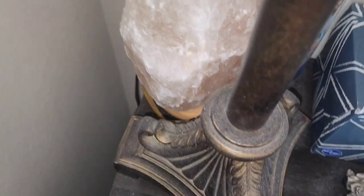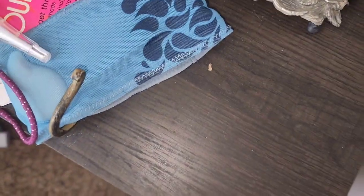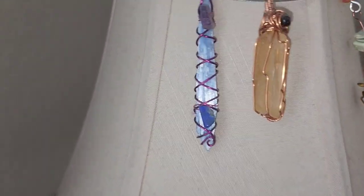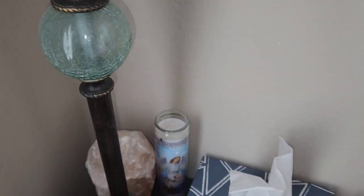You can see all of my dust. I need to dust off my crystals and my little mirror and just generally wipe down my nightstand. I need to wipe down my lamp and the lampshade. It is also dusty. It's just dusty. Dusty, dusty over here. Got a little, knocking. I don't think that'll come off. It feels like it's in the paint. Yeah, it looks like something scraped across the wall at some point.